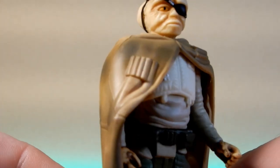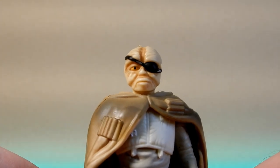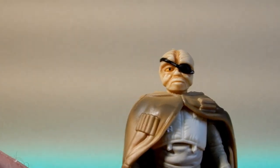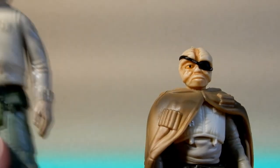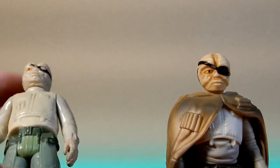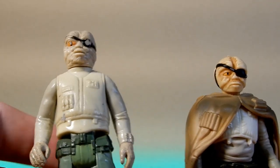Just Prune Face. No, I'm sorry, I stated before that there wasn't a vintage Prune Face, but there in fact was. It's looking at me with one eye. I'm going to grab it. So here is the original Prune Face. Just wasn't jumping out at me. I even looked. But I was certain there was.